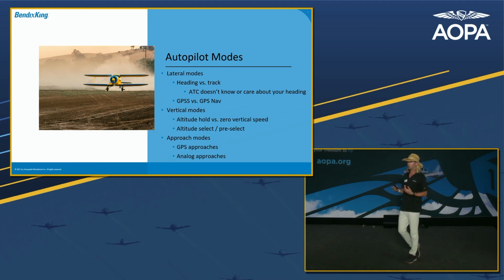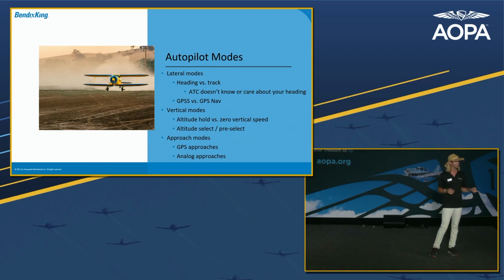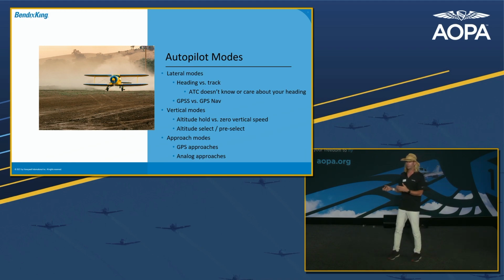GPS approaches are those LPVs, LNAVs, LNAV plus V, and all of those are capabilities that we use GPS steering for in GPS approaches. To fly a true analog approach, it does require an analog side to the autopilot, which is something that companies like TruTrak and Trio, or now BendixKing and Trio and the AeroCruise 100, we don't do that analog side in our certified products.